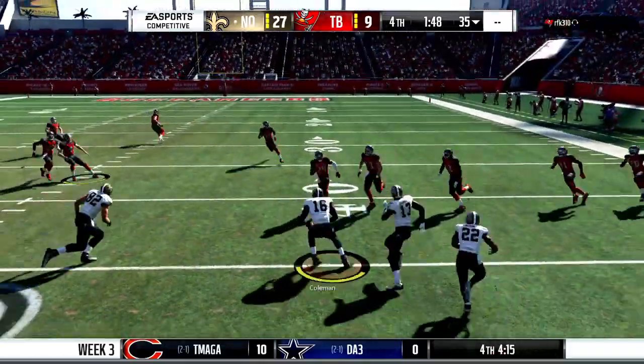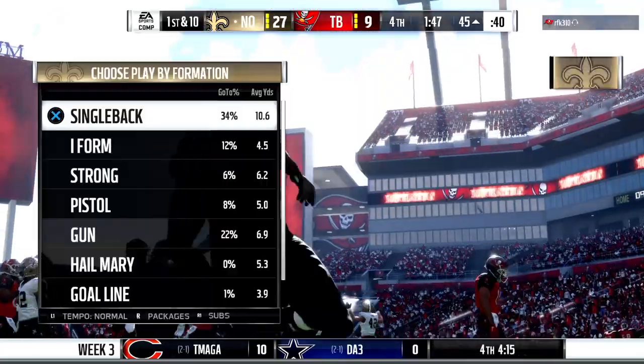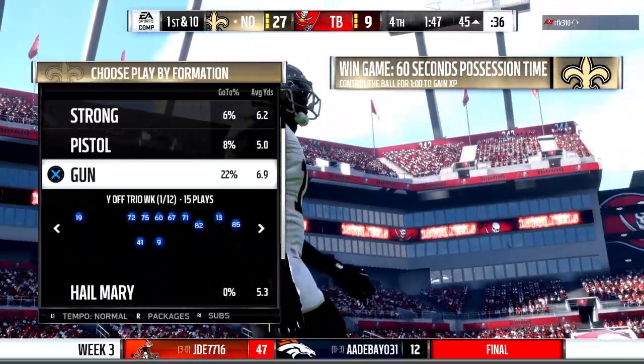And the Saints hands team able to rein this one in. Now they're down big here in the 4th. They had to try the onside kick. Can't fault them for the effort at least. No, you can't at all.